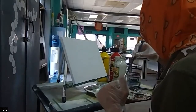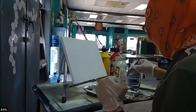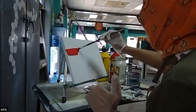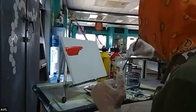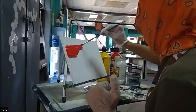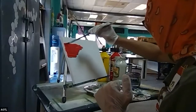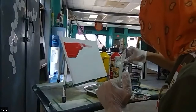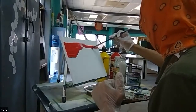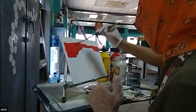Okay, the first step is to paint this segment red, which you take a little bit, you just stroke it this way, and then the whole thing is to cover as much of the canvas in red as possible. Then, as you can see, we're just getting all this red. Painting the canvas red. Just like a rose from Alice in Wonderland.